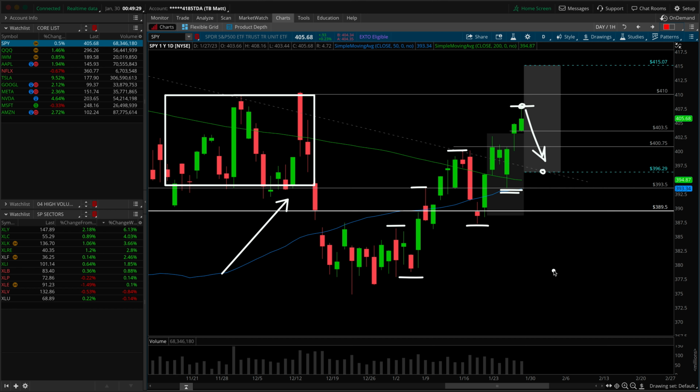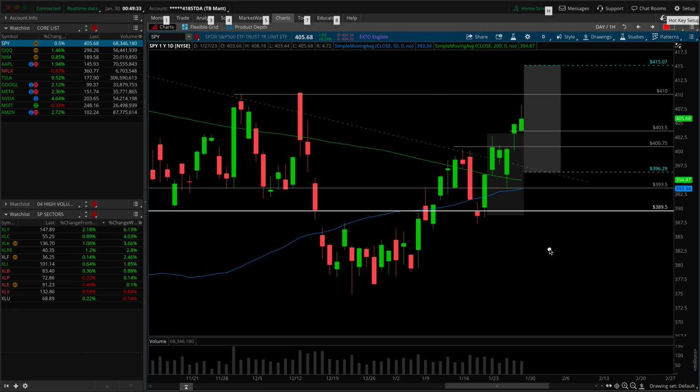Now, in terms of psychology of what's been taking place here, I'm really impressed with the buyers, and the failure from the sellers, to be quite honest with you, continues into the latter stages of last week's worth of trade. We talked about Wednesday's gap down, the failure from the sellers here, the fact that we closed strong at the highs. That's great. We gap up on Thursday. The sellers actually push lower.